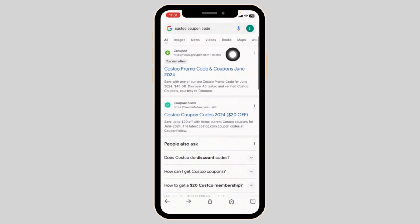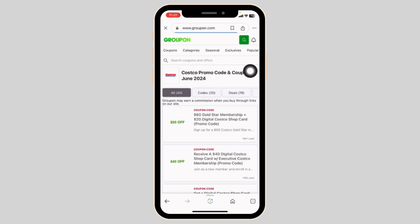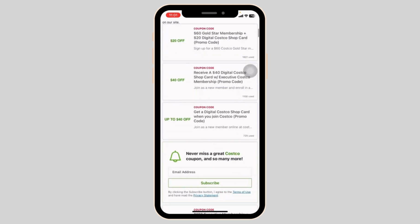You can also check out this one website, Groupon. This is also the legit website where you're going to find amazing offers and deals for Costco. Just scroll down and check out the offers. Well, this way you can easily get up to $50 working coupon code for Costco.